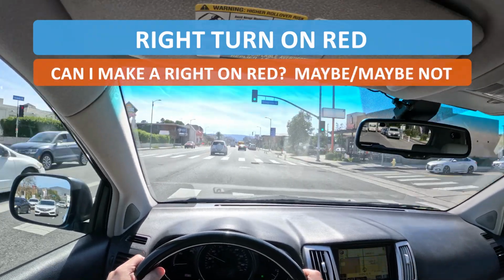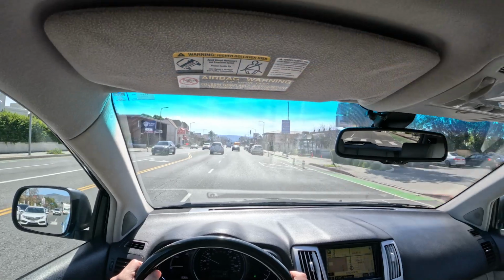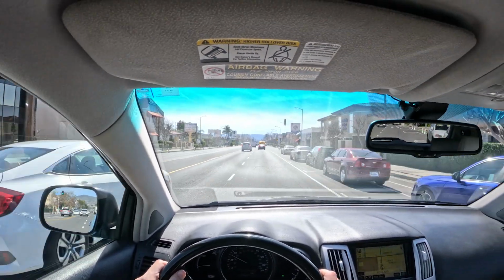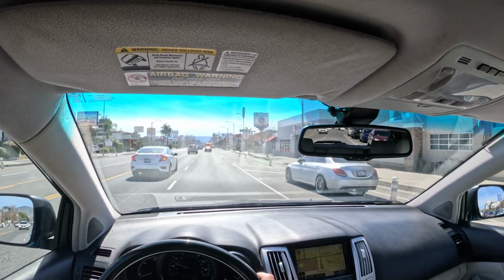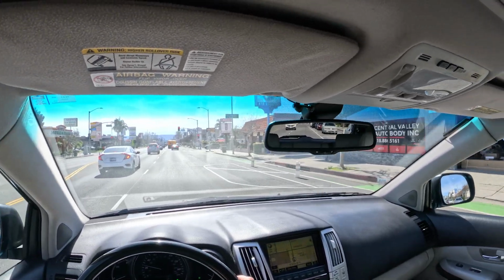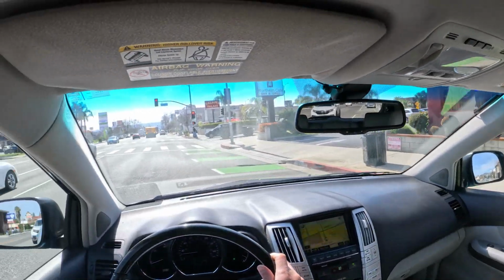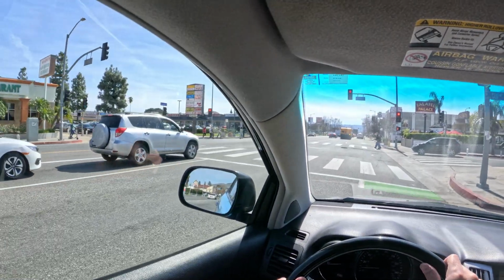Let's make another right turn, folks. We're coming up here. We're on a fairly congested street, doing our thing. Got a red light. I put on my right signal. Check my right mirrors. I want to fade over. Good, there's a bike lane here. I'm gonna look one more time just to make sure. Complete stop at this red light.